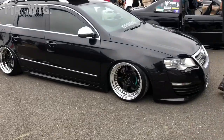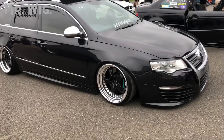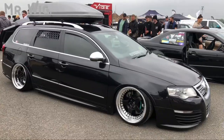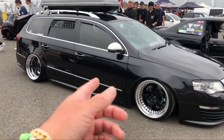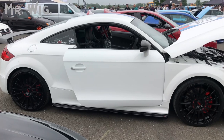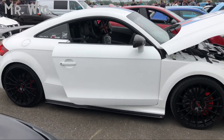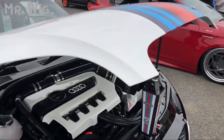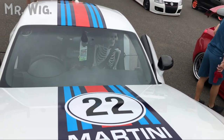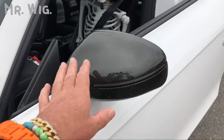We've got a Passat Estate here. They're beautiful. That R36, that's what they call them. Lots of chrome. Really beautiful, actually, looks completely different. Another Audi TT, beautiful in white. Martini with the Martini graphics. We've got some carbon mirrors here.